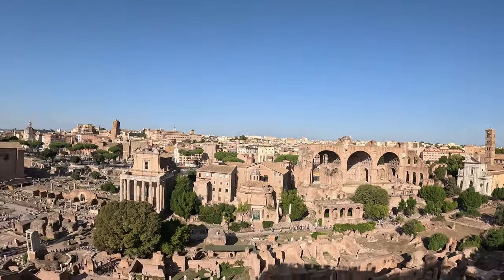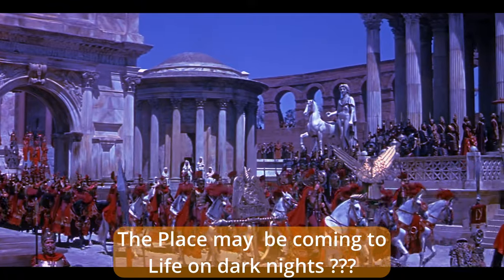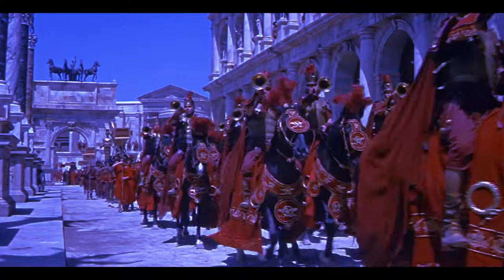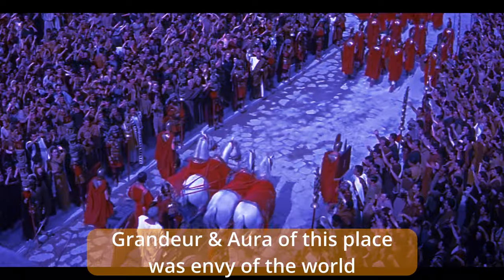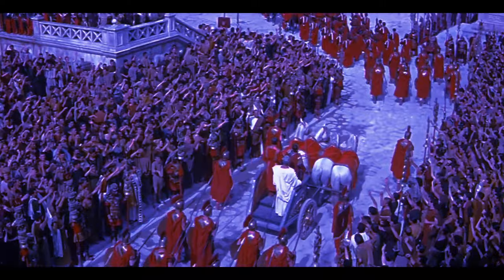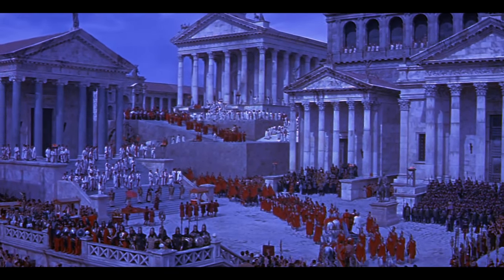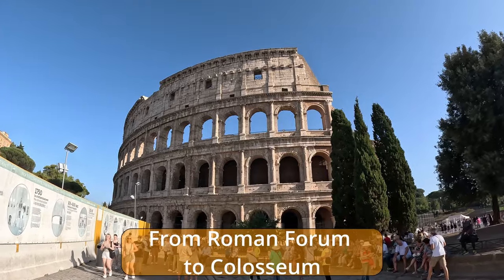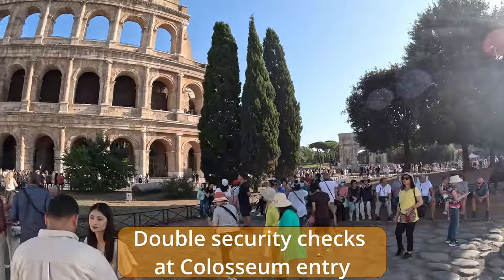On dark nights, the sprawling ruins come back to life. Now we are going to Colosseum, the icon of Rome. There are double security checks at the entry.